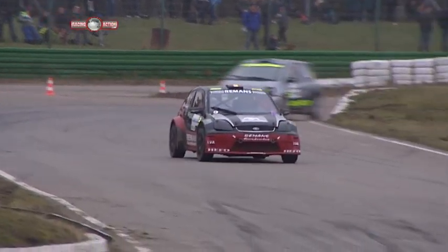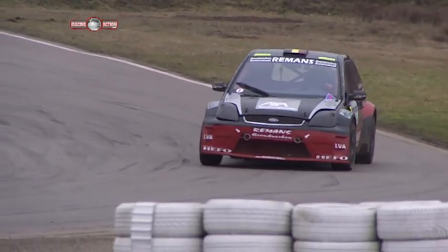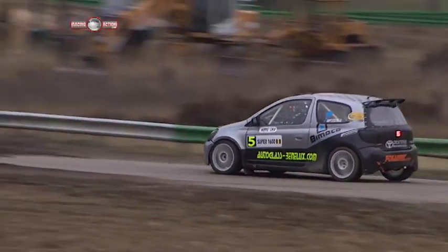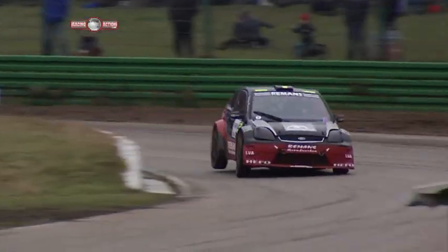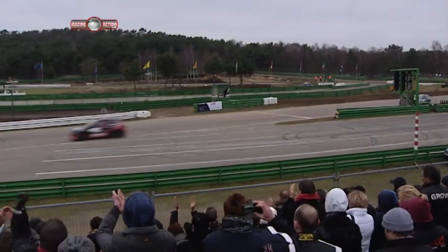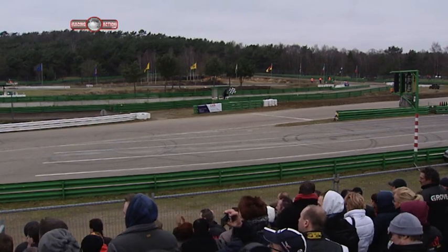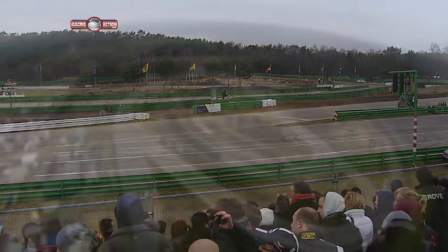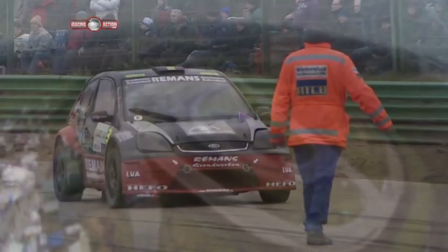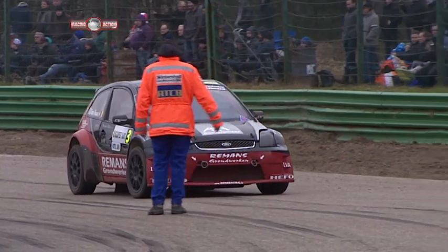There wasn't much in it between those two, and now Reemans is really cruising to the finish. Bart Stouten can close the gap a bit, but Reemans has everything under control, and he takes the first and deserved win of this 2013 season in the Super 1600 category. Stouten second then from Hazen, Veldman, and Van den Brande is still classified in fifth. So good start for the season for Dennis Reemans.